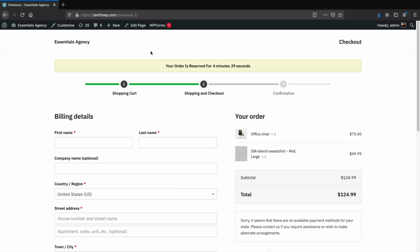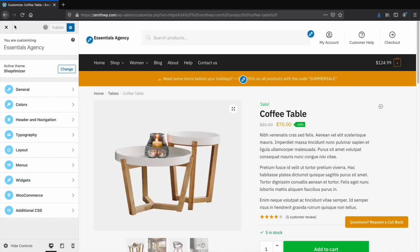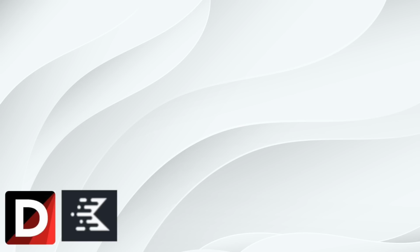I don't see a lot of WooCommerce themes geared for conversions, but Shoptimizer definitely takes the cake. I think the Shoptimizer theme is suitable for anyone who wants a quick e-commerce website, but aren't looking to customize every aspect.